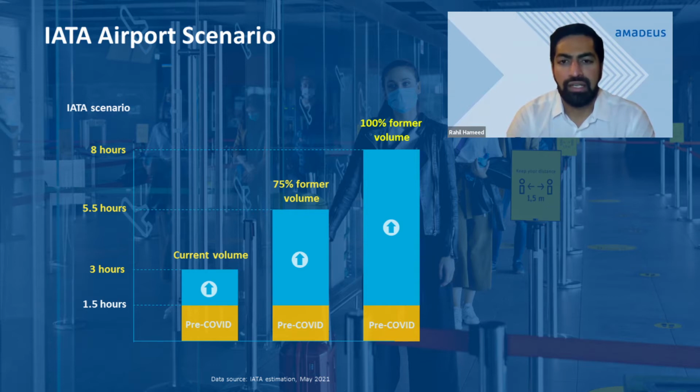Now, this has resulted in a drastic increase in processing times and has had an effect on the overall passenger journey. As per the recent estimates, the average airport processing times has increased to up to 3 hours, with traffic volumes being at 30% of pre-COVID volumes. Now, IATA estimates that without further improvements in these processes, the average processing time for airport processes could increase up to 5.5 hours, with traffic volumes returning to 75% of pre-COVID volumes. This, in addition, could increase up to 8 hours when traffic volumes return to 100% of pre-COVID levels.